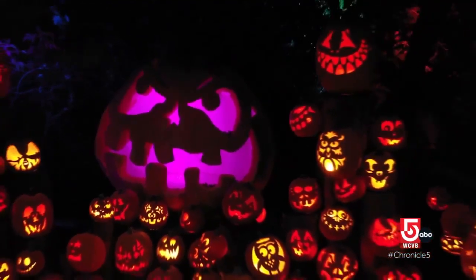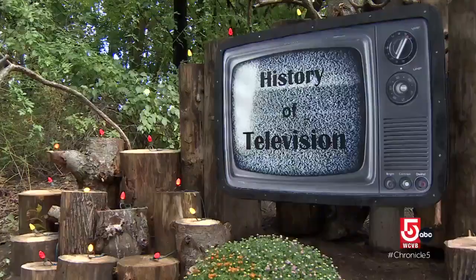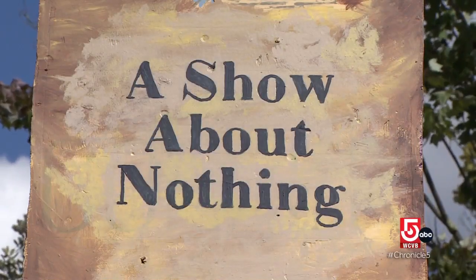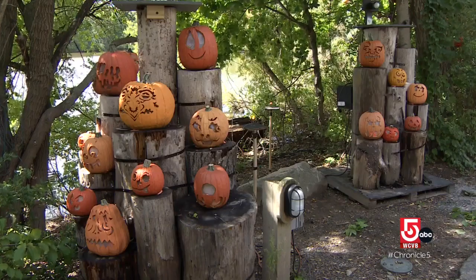Essentially, it's those three elements: illuminated artwork, background music, and highlighting some of the beauty of the natural environment. This year's theme celebrates 75 years of television, which covers a lot of ground. But finding the right characters isn't the biggest challenge. It's the battle against time.